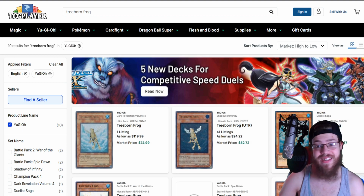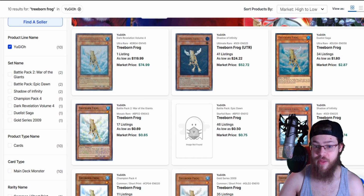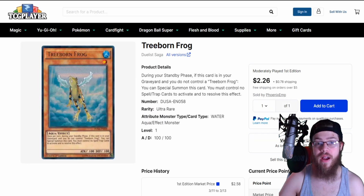And this is still a card that you can buy, right? You can still buy copies of the Dusa Treeborn Frog for like $3 to $4. I just think this is a good card for you to buy. I stamp that. I have a lot of them, so I'm not just talking out of my ass. I actually believe in this card.